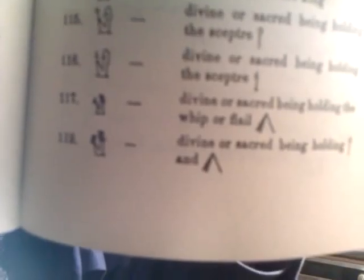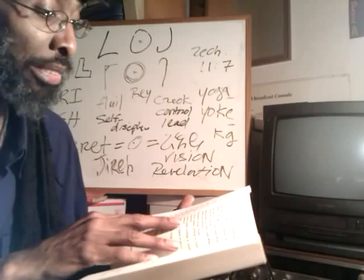And even below it, it says the divine or sacred being holding both the crook and the flail. One is holding just the flail, or the whip, or the scourge, and the other one is holding the shepherd's rod and the whip or the flail. Now, what is the importance of these symbols? You get another set of examples over here at the top as well, where they're holding both of these two symbols.